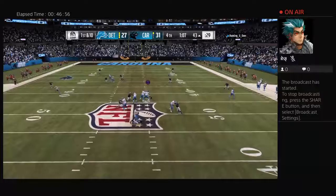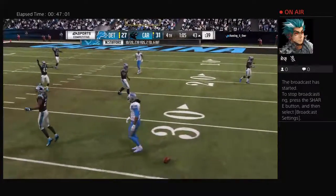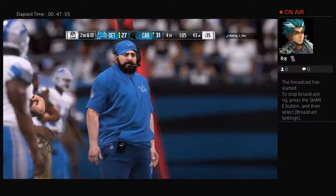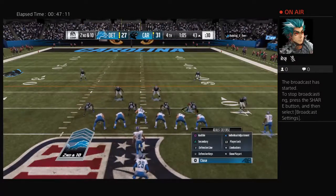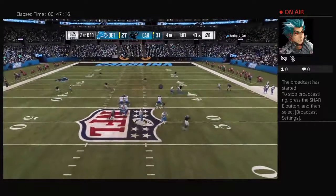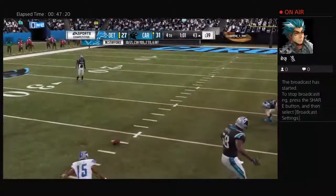Back to throw. And it pops free. The collision there jarred the ball loose and brings up second down. Brandon, at least there's one bright side to that incompletion. What's that? It wasn't an interception. Wow. You're a nice guy. That was kind of savage. But correct. No pick, just incomplete that time.